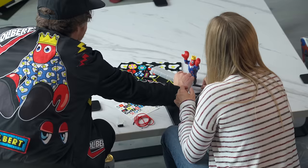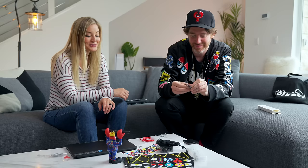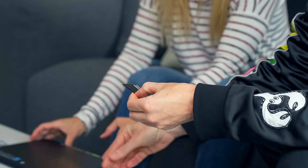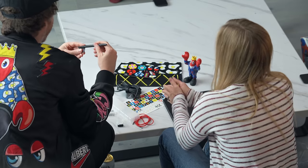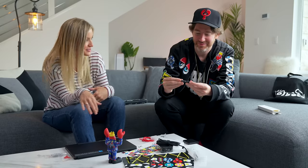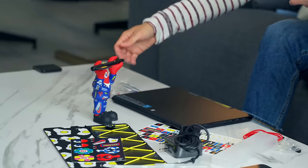So the pen sits in there. And then there's also, do you know, this is the other thing that goes on the pen. There's so many little accessories. I feel like if this is your first device that you've ever got, you're gonna be let down severely by everything after this because there's so much fun little accessories. Look at that, it's like a little flag.